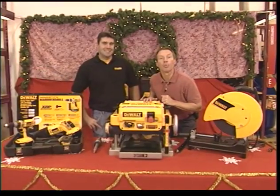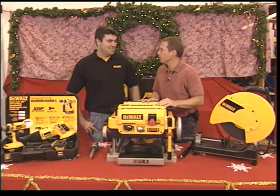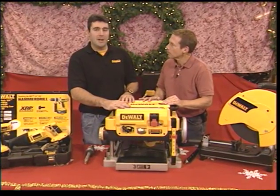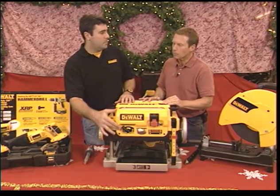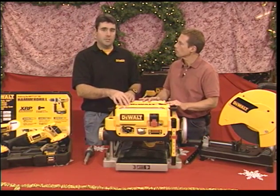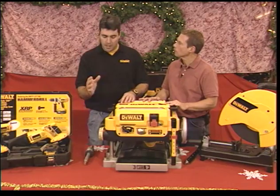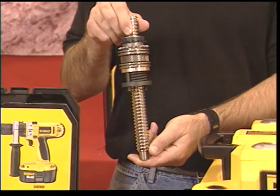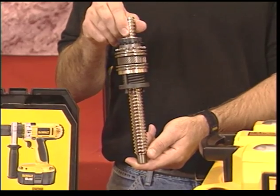I'm with Steve from DeWalt, and he's got a great new planer to tell us about. Thanks, Toolman. Happy holidays. Hey, this is the DW735 13-inch planer. It's got two speeds, one for dimensioning and one for finishing. Inside, we've got a three-knife cutter system, which gives you a much smoother finish. And we've got a four-post locking system that is patented. No gauging, no disengaging. Seriously reducing snipe.